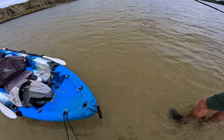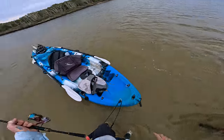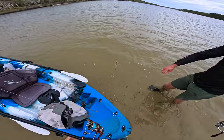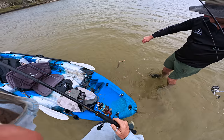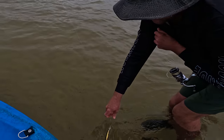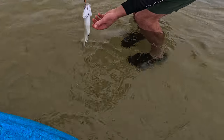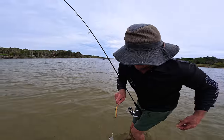Ooh! Another mullet. Another mullet. Ooh! Bigger mully. Wait a minute. Is that real? Yeah, get a shot of it on this. Nice and shiny in these overcasts, eh? Very shiny. That's a bigger mullet. He's done. Oh, gone.